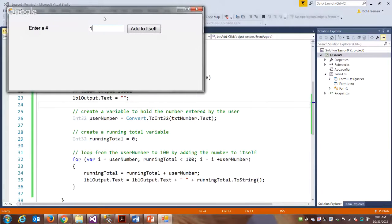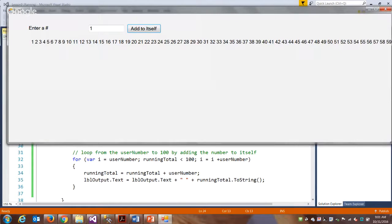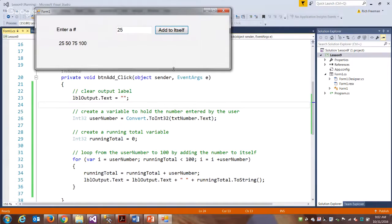So if we do loops at increments of 10, we get 10 to 100. If we do 1, it'll go all the way. So in this case, we've used a for loop because we know where we want to stop. We have a start number, we have an end number.